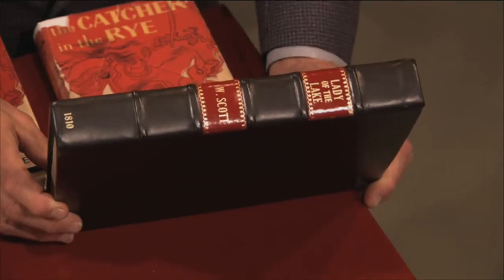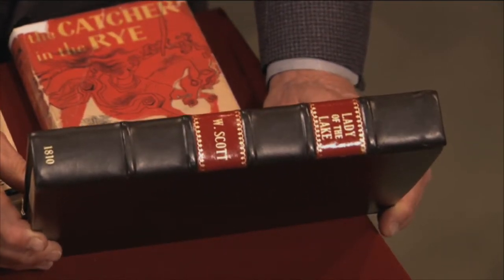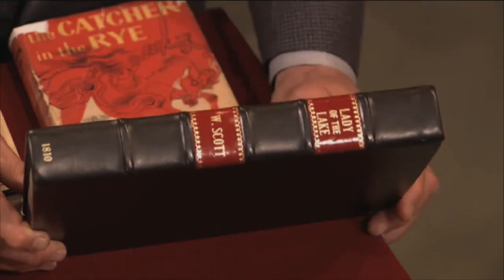This is a utility binding. The value of this book is in its content, not in its binding. The binding is made either in the United States or in England. It's a full leather binding with new labels, but you can get a binding like this for a price of somewhere between $100 and $200.